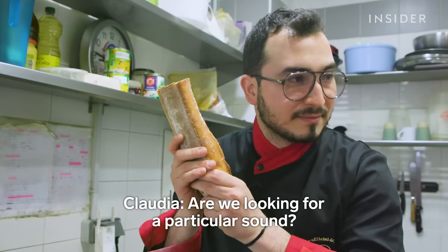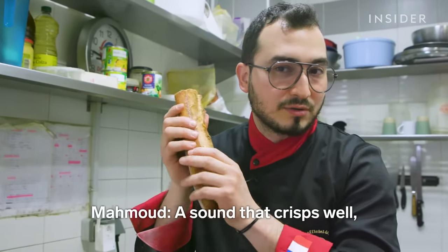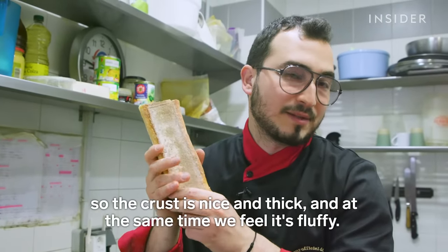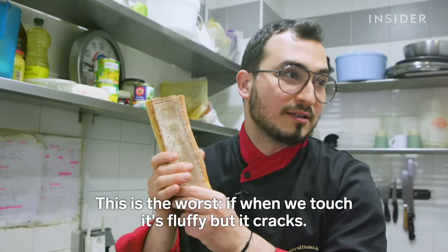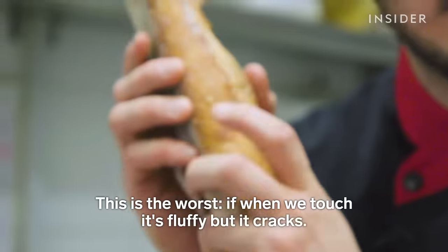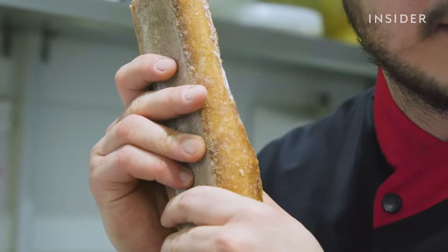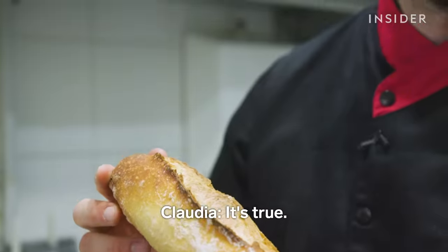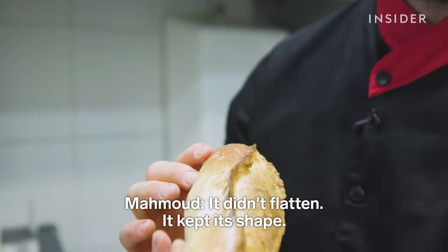Est-ce qu'on cherche un son particulier? On sent que ça croustille bien, donc c'est que la croûte est bien épaisse et en même temps on sent que c'est moelleux. C'est ça, le pire. Quand on touche, c'est moelleux, mais en même temps ça fait un bruit de craquement. Elle a gardé sa forme. C'est vrai. Elle n'est pas restée aplatie.